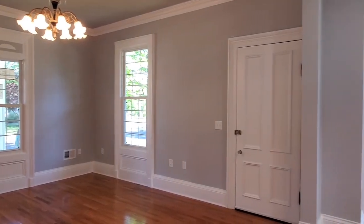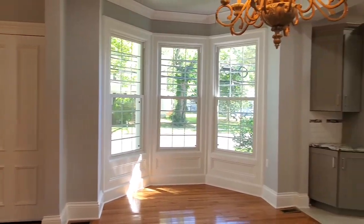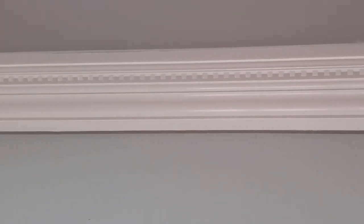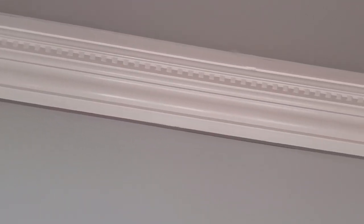There were walls here all over the place. As you know, this house is over 100 years old, so the rooms used to be a lot smaller. And we decided to open up the space and make it an open floor plan, which is very desirable today. My friend here is the master at crown moldings. They used to be very, very wide plaster crown moldings that we couldn't save. It was impossible to save it. But we saved everything else.